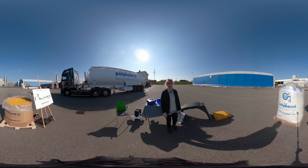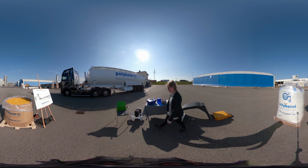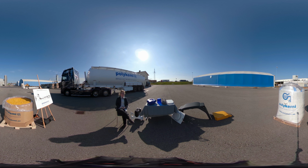Once the materials arrive at our customers, it's melted and injection molded into parts for the automotive industry, household appliances, for furniture, and for many other applications. This completes the journey through our production, from fulfilling the needs of our customer to a ready compound.